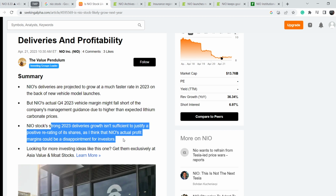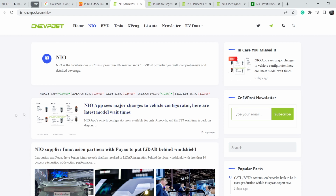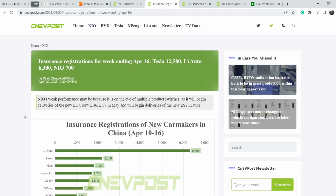And let me remind you that in 2022 this company delivered 34% more vehicles than they delivered in 2021, and they expected to double this number this year. A lot of people have doubts about it, but I will show you some bullish news in just several minutes. First of all, let me show you this article right here that was published on April the 20th, and it is very disappointing for NIO.